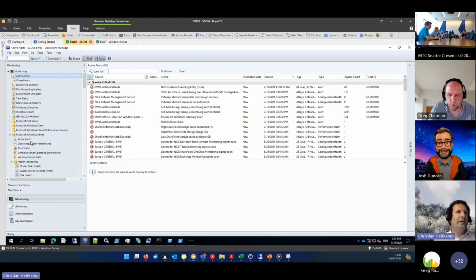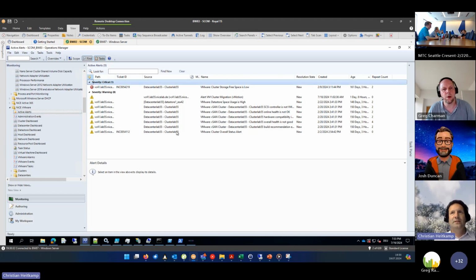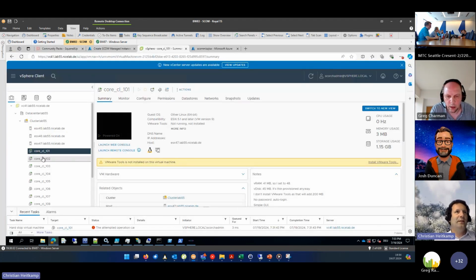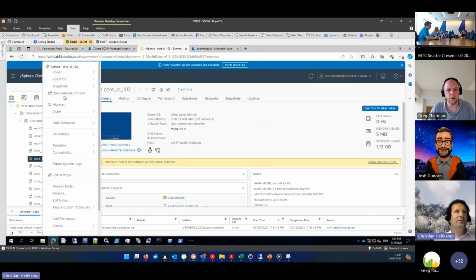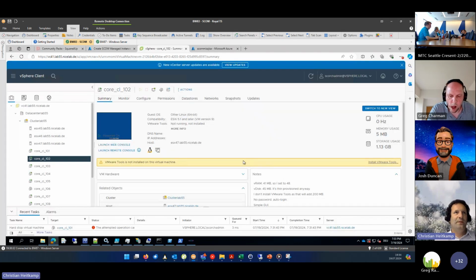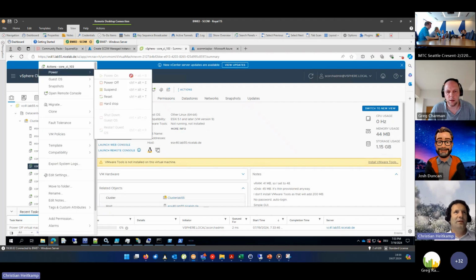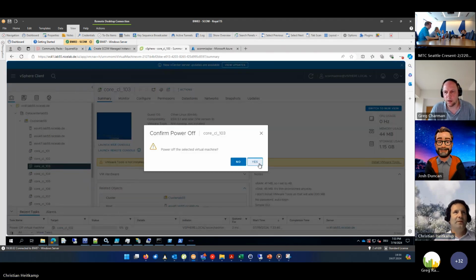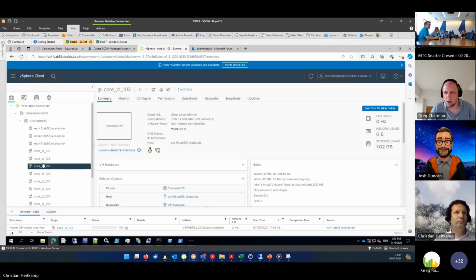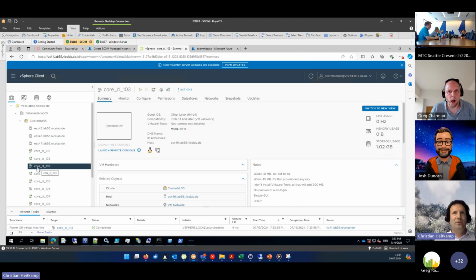So let's quickly go back on the VMware side again, see if we have that alert, but it doesn't really want to stop here. So let me just try to stop this again. I'm powering off like 2 of these systems now. Okay, so this one is definitely off now.